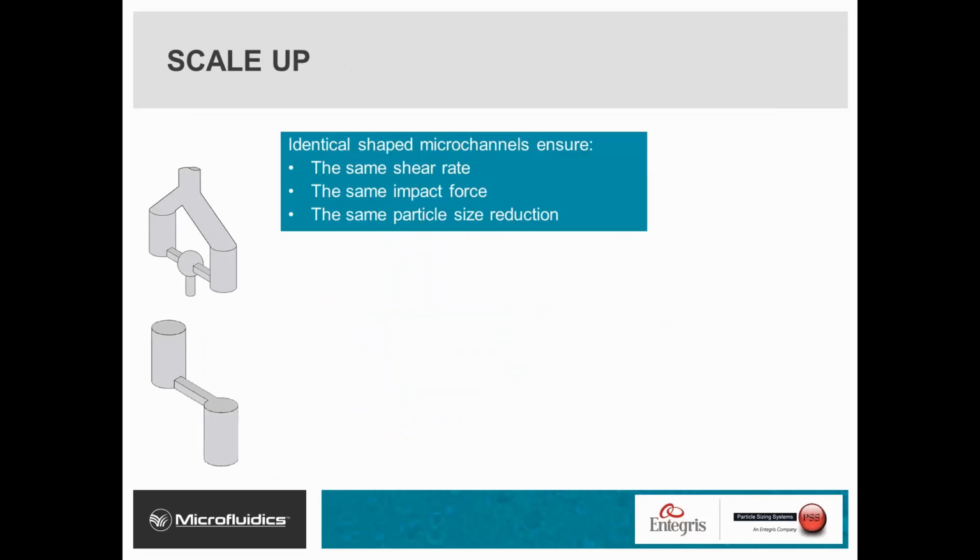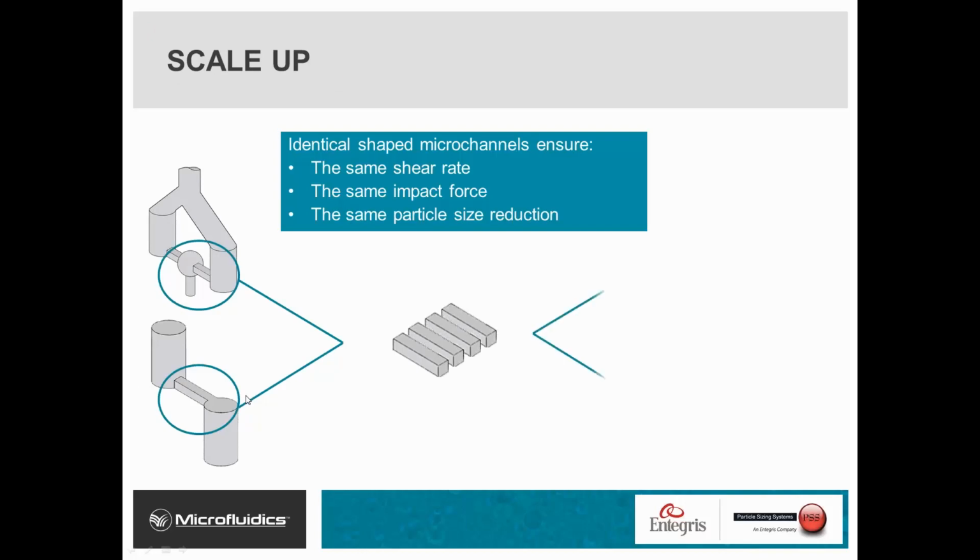The other thing that's really nice about having fixed geometry microchannels is that scale-up is very easy. So these are the lab scale chambers. They only have a single microchannel. When we go to scale up, what we can do is put these microchannels in parallel and arrange them inside a single interaction chamber and achieve higher flow rates at the exact same shear rate.